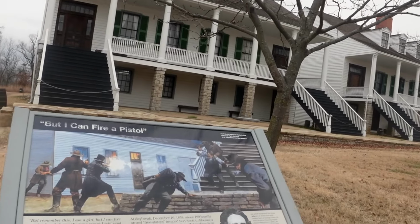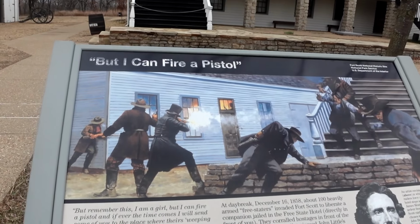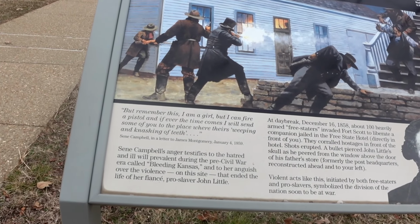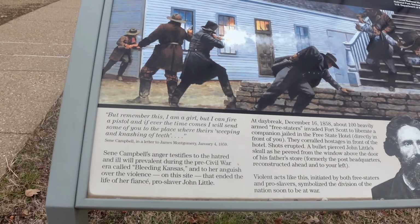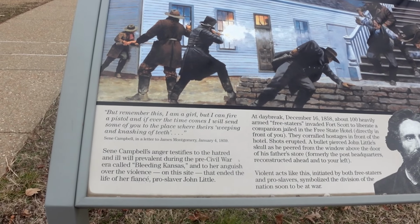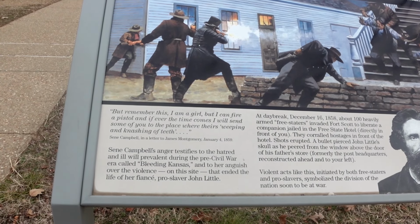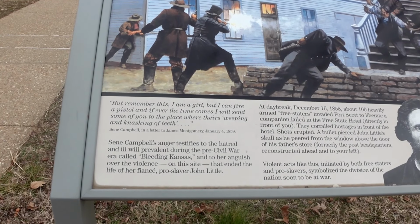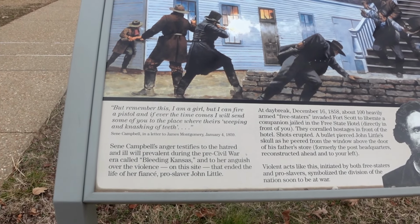Little storyboard here. Title, But I Can Fire a Pistol. It says, but remember this, I am a girl, but I can fire a pistol, and if ever the time comes, I will send some of you to the place where there's weeping and gnashing of teeth. Sara Campbell's anger testifies to the hatred and ill will prevalent during the pre-Civil War era called Bleeding Kansas, and to her anguish over the violence on this site that ended the life of her fiancé, pro-slaver John Little.